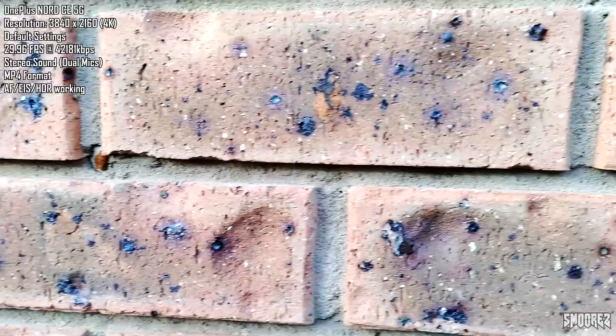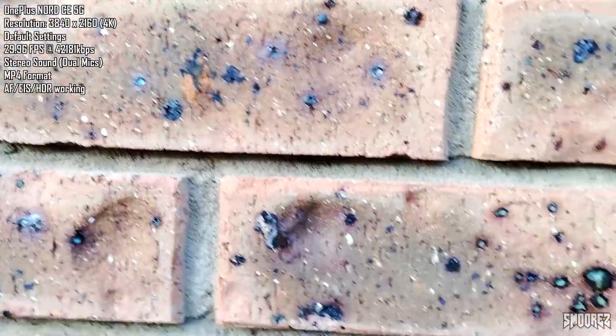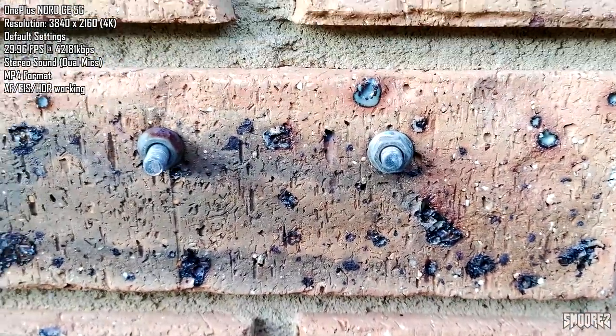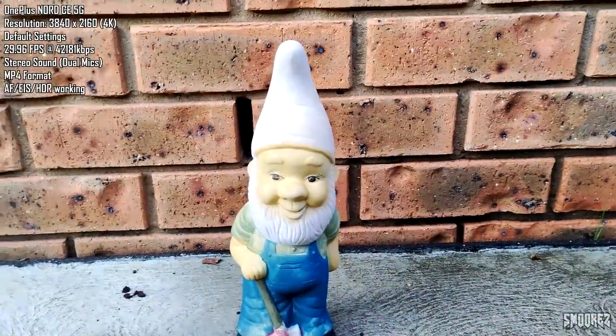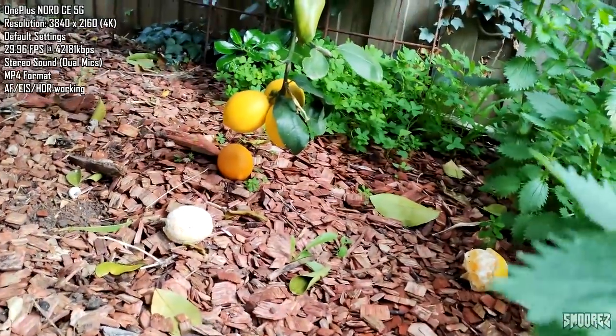You can tell. 4K brick wall. Does it look good? I think it looks good. I shouldn't be questioning it myself, but yeah, it looks good. Random bolts. No idea why they're here, but they're there. Stuart looking pretty reasonably happy. Didn't take a few weeks, took a couple of days. They're pretty much at the ground, pretty much.